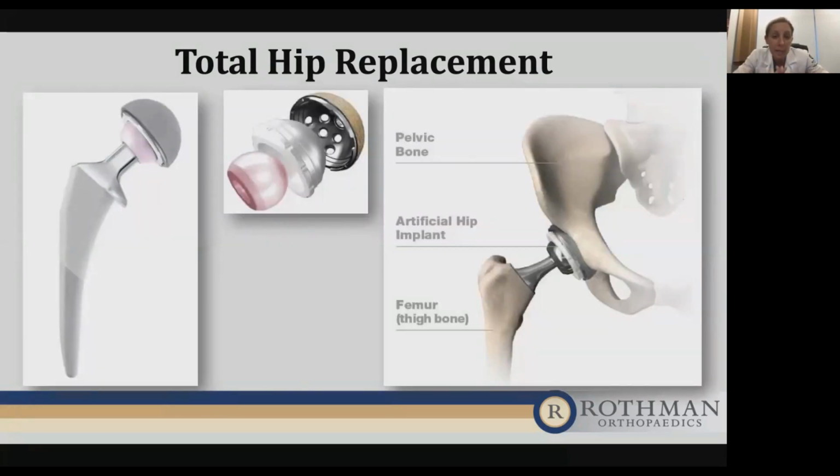This is the breakdown of what those implants look like. So for total hip replacement, in the thigh bone, there's this device on the far left here that's called the stem, and that basically anchors everything in place. Attached to that is the ball part, which is made out of a ceramic, and it is right up against a plastic or polyethylene, what we call liner, that sits inside of a shell that's on the cup side. So there's a cup and a ball that sits within that, and that's what creates a nice smooth joint and gives you space back in your hip joint.